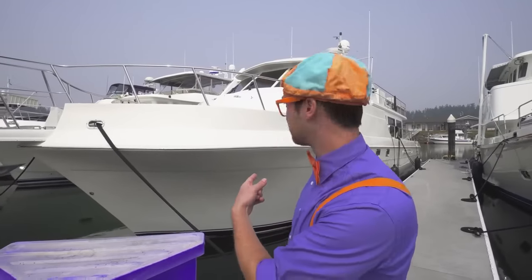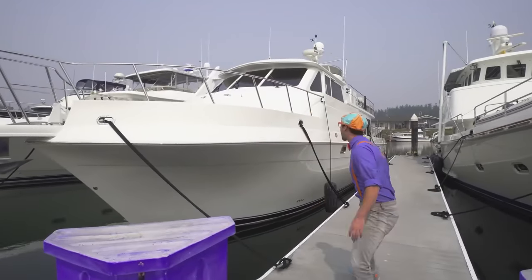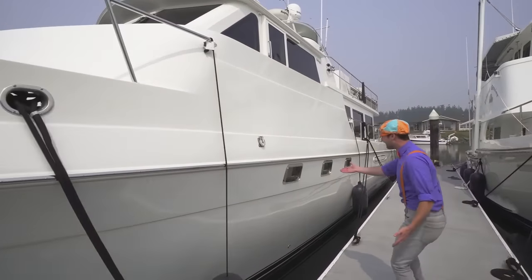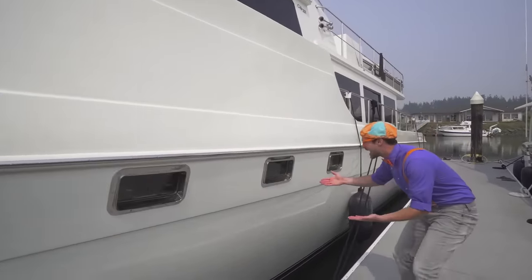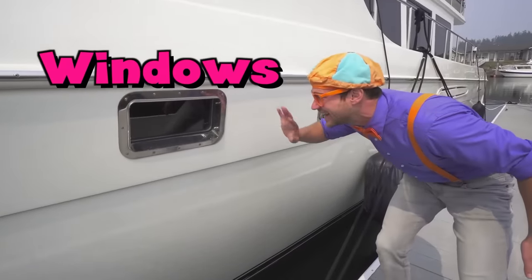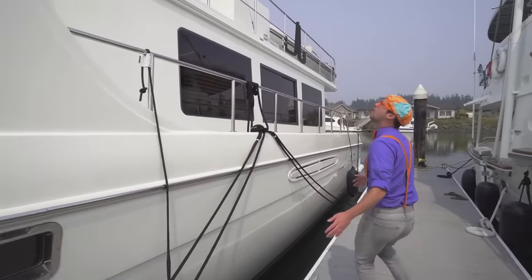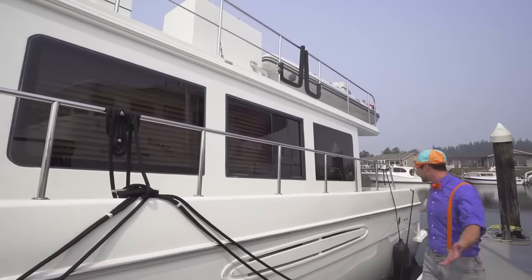How big this boat is. Wow. Jeez, it's so long. Oh, hey, it's so big it even has windows inside. Hello. That's silly. Whoa, look how tall it is.